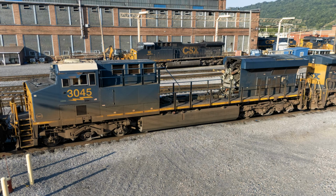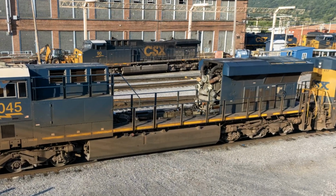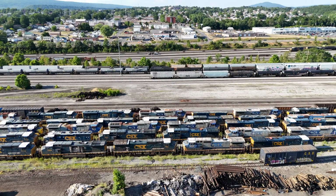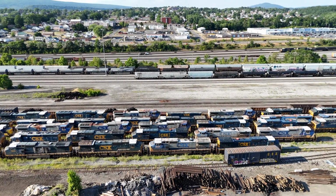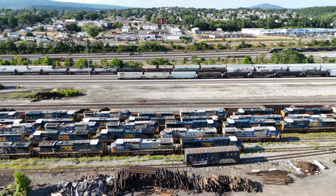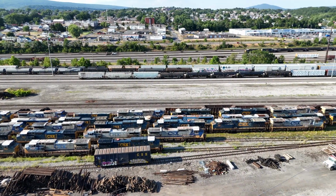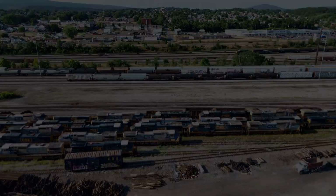CSXT 3045 is a modern General Electric ES44AH, so it is definitely not here for scrapping. Instead, it suffered a prime mover failure and is awaiting for it to be repaired and reinstalled. After that, it will be back out on the road again. These are just a few of the more prominent examples of damage found around the yard, but many of the other locomotives in the deadlines have hidden internal damages that can't be seen from the outside that have caused them to be sidelined.